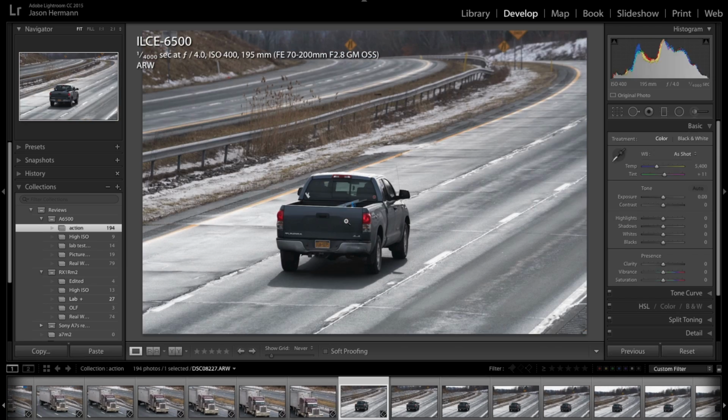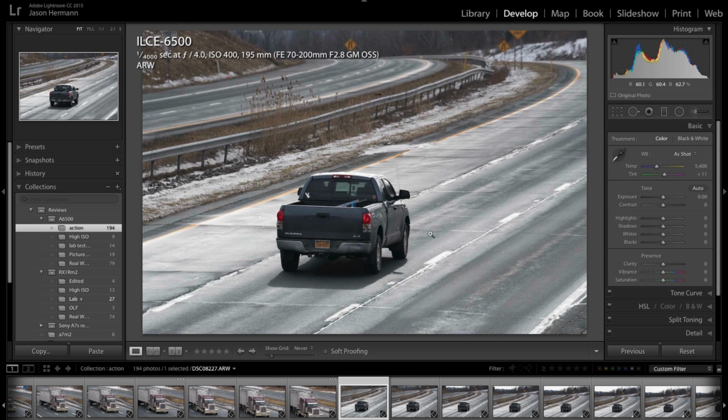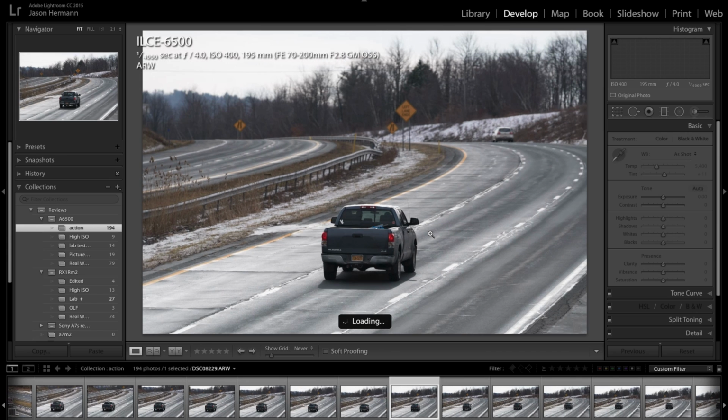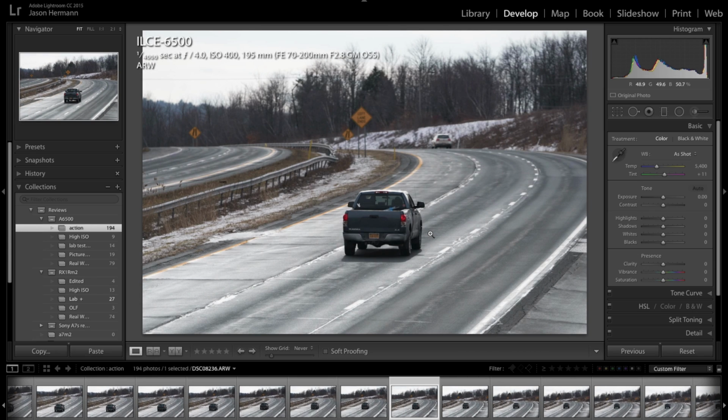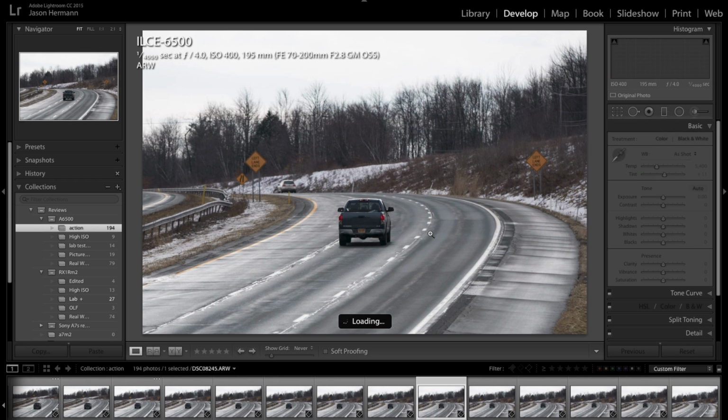I verified them. Now here's a truck going away from me. Let me just zoom in here so you can see the detail. And you can see the tail light there, really, really sharp. And then again, I checked all of these photos. They're all sharp. Tracked the truck the entire time. I was just using center point focus, just so you know.